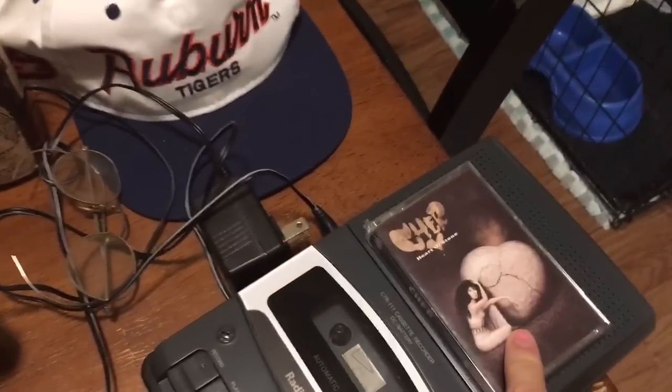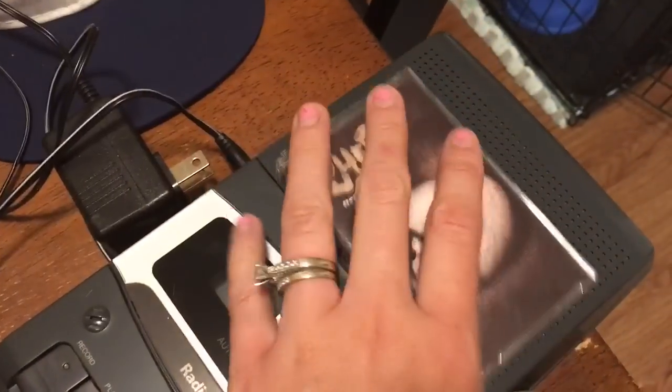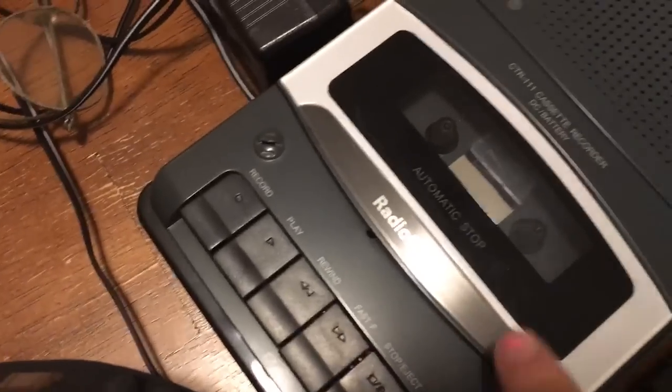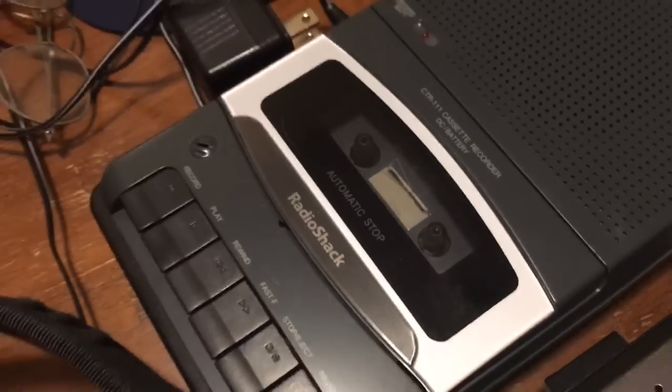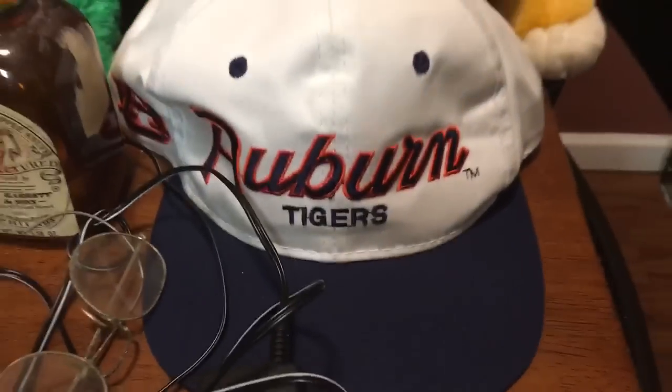Okay, and then let's do this. Someone gave this to me for free to test. Yay. But I ended up with this Radio Shack cassette recorder, and it works. I tested it while I was there. It's pretty good. So I picked that up for $1, and then got this Auburn Tigers hat here.